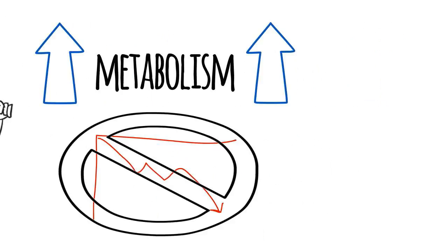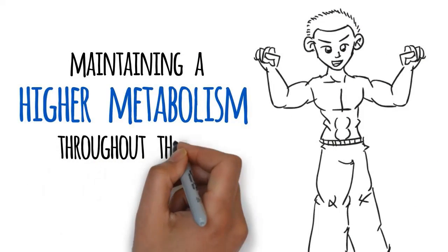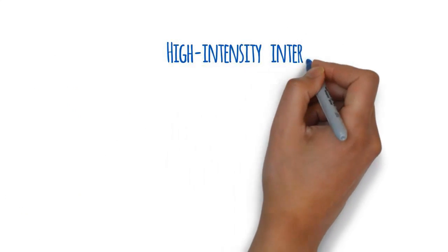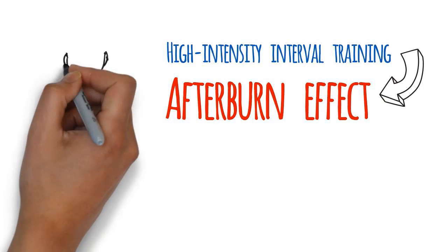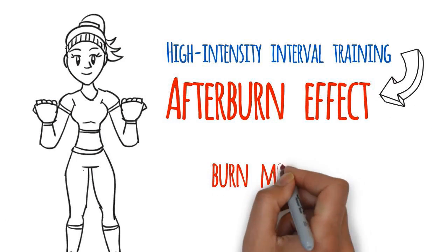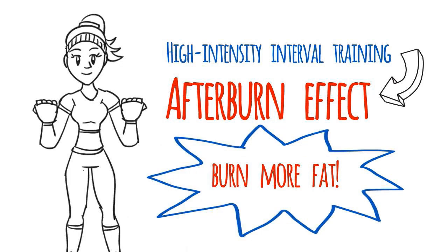Then remember that the secret to burning fat is maintaining a higher metabolism throughout the day. That's what afterburn is known to do. High-intensity interval training gives you the afterburn effect. The afterburn effect increases your metabolism when you leave our fitness center, ultimately burning more fat, even when you're at home hanging out with your family, resting, doing your thing. I hope that makes sense to you.